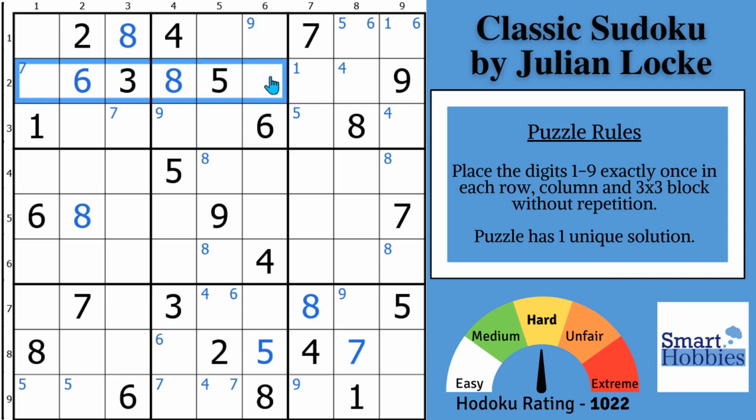Let's first fill out row 2. You have a 3, 5, 6, 8, and 9. We need a 1, 2, 4, 7. Since you have a 1, 2 here, that's just a 4, 7, BVC, bi-value cell. It means we're on track to something. We can remove the 4 from right there. You have a 4 and a 7 in this column, so it leaves us a 1, 2.